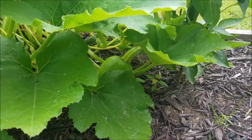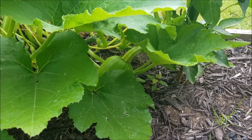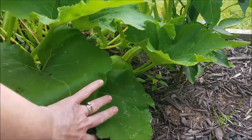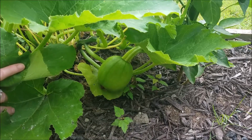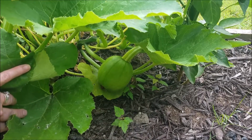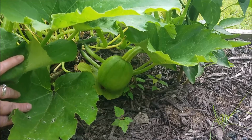But I wanted to take you back outside because I didn't have my camera with me when I went out to see how my garden was doing, and I want to show you something. Can you see what's growing in between those leaves? I have my very first pumpkin. Isn't that wonderful? It's the only one so far.